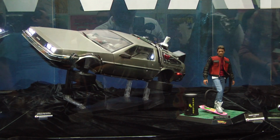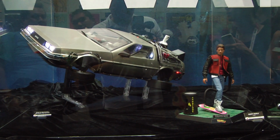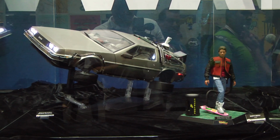Most of us in the community already know that they showed a prototype version of the hover converted model at the San Diego Comic-Con, and the community is kind of making excuses as to, well, I'm not going to get this one because I want to wait for the hover conversion model. Well, all I can say is that Hot Toys has always been very iffy on whether or not they're going to release something.